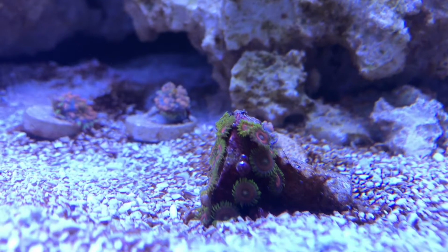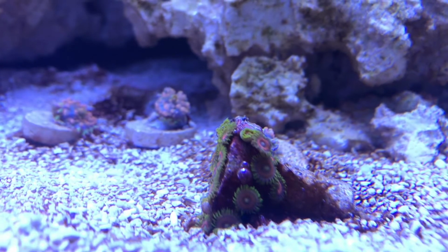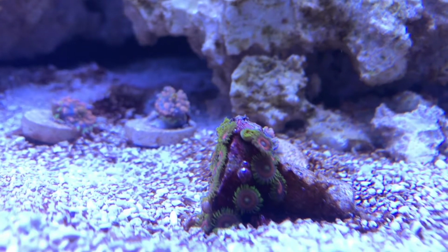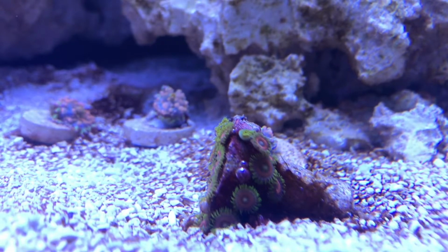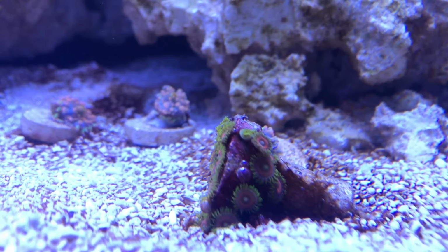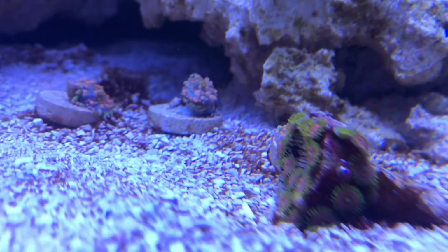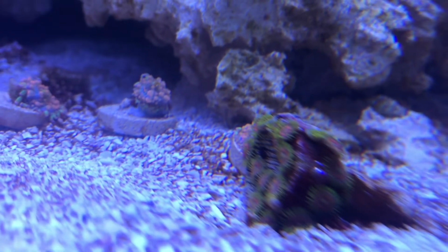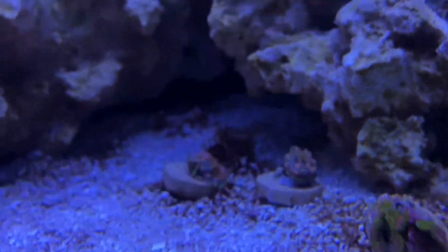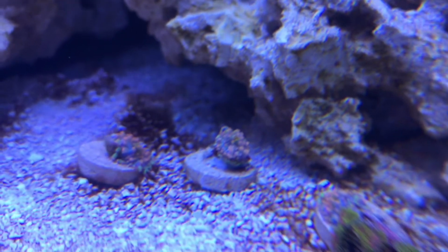Alrighty guys, so here's one of my frags of zoanthids. I believe these are eagle eyes. If I'm wrong, guys correct me. I've had these for quite a while in the nano tank, and they've been growing pretty good. And as you guys can see in the back, I have these.